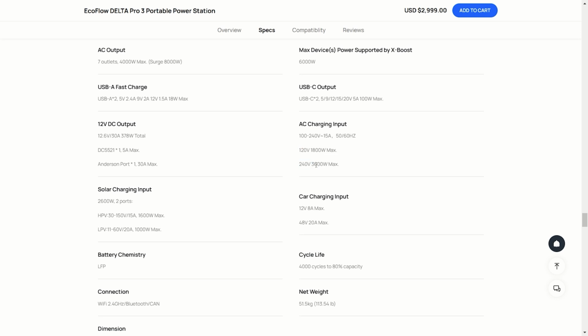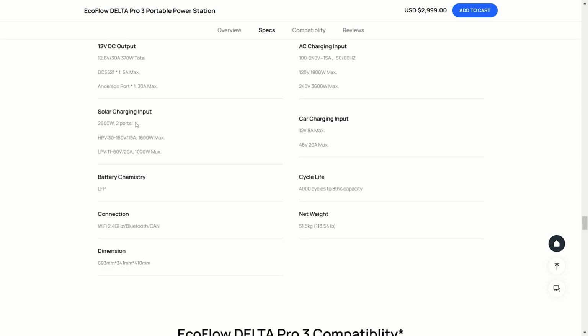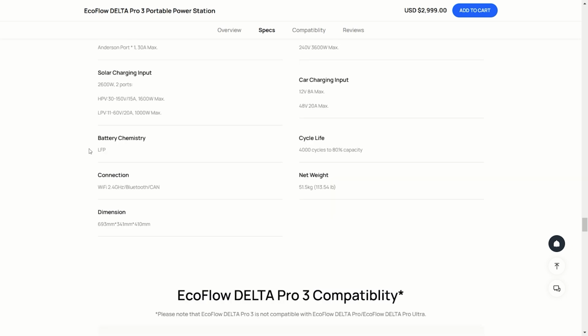240 volt outlet, you can get 3,600 watt input to it, charging in about an hour or so. If you combine high voltage and low voltage solar panels, you can get up to 2,600 watt charging with this. 2,600 watts will charge us up in about 1.5 hours. Now it does have LFP battery cells, so that'll give it that 4,000 life to 80% capacity.